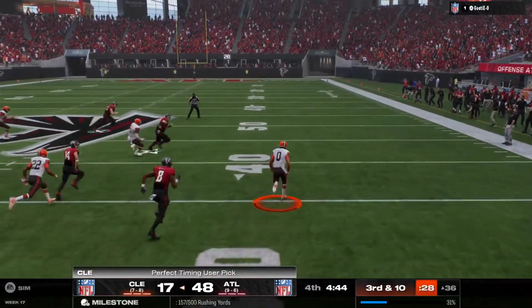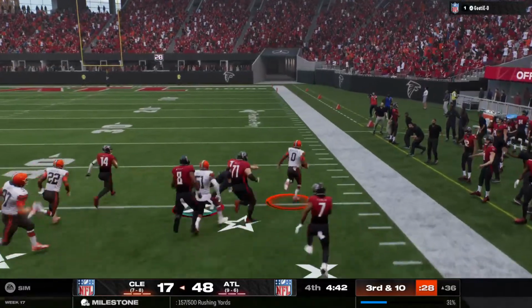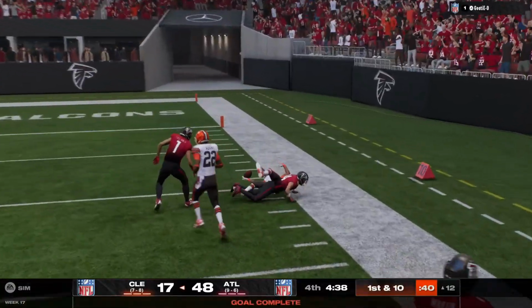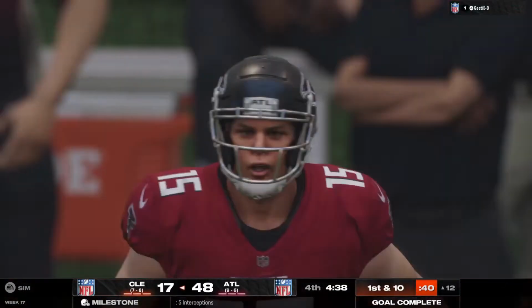intercepted for the 3rd time thus far. Picked off by Greg Newsome. There he goes, right side. And they will finally get him, but not until he's all the way down inside the 15-yard line.